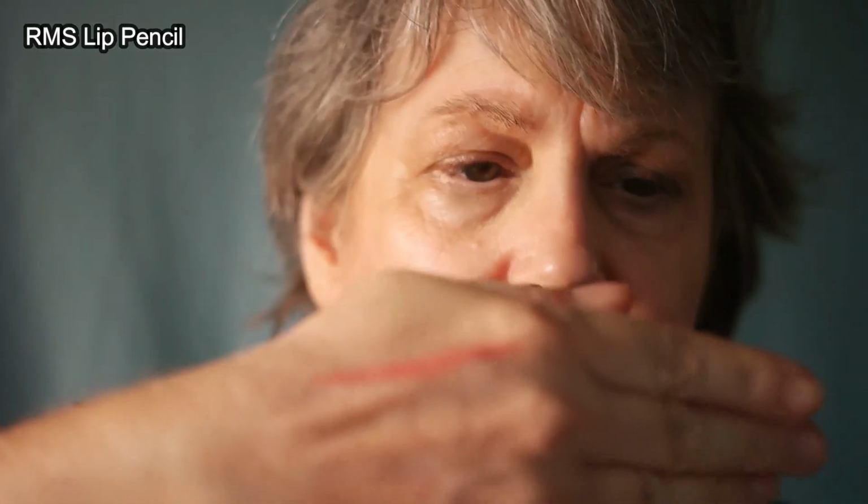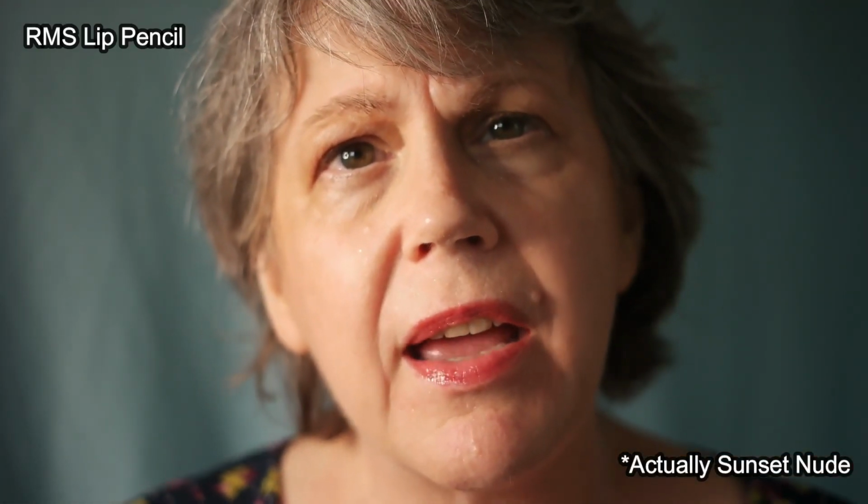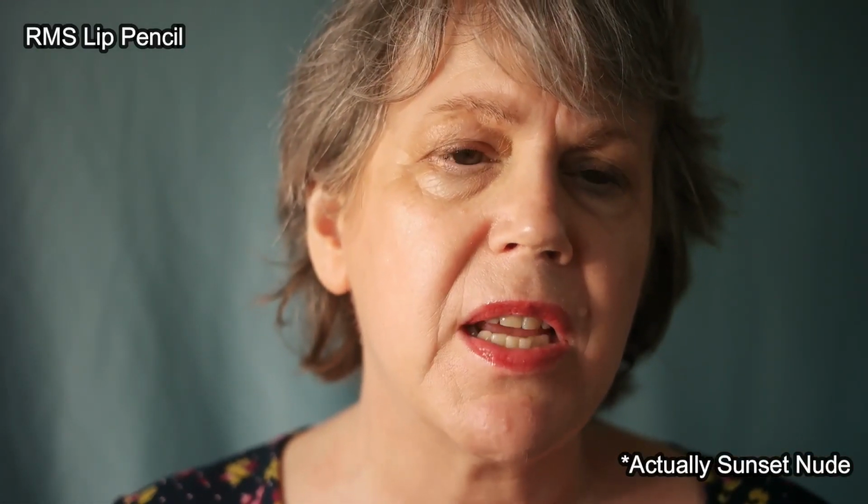Here's the color. I think it's called Summer Nude. I think that's a pretty color. I just wish that the lip pencil were not irritating my lips.